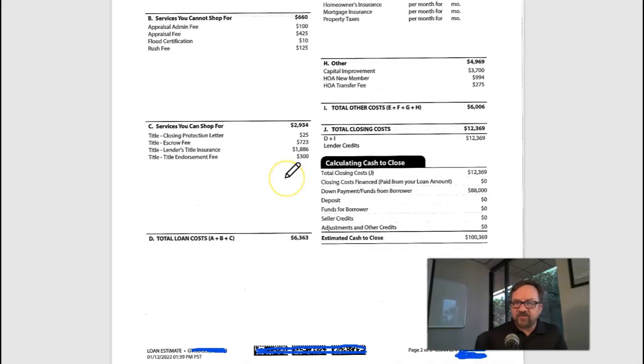Now, the services you can shop for, and honestly, you've probably already done it, you just didn't know it at this point in the process, is your title and escrow fees. So title and escrow, what we've covered before. Title is making sure that the person selling you the property owns the property and it doesn't have any encumbrances on it like taxes or other liens or anything. They're selling you a free and clear property. Escrow is paying off anybody who needs to get paid off. They're taking the money, they're taking the keys, they're making the transfer, and they're releasing them both at the same time. They're the neutral third party.